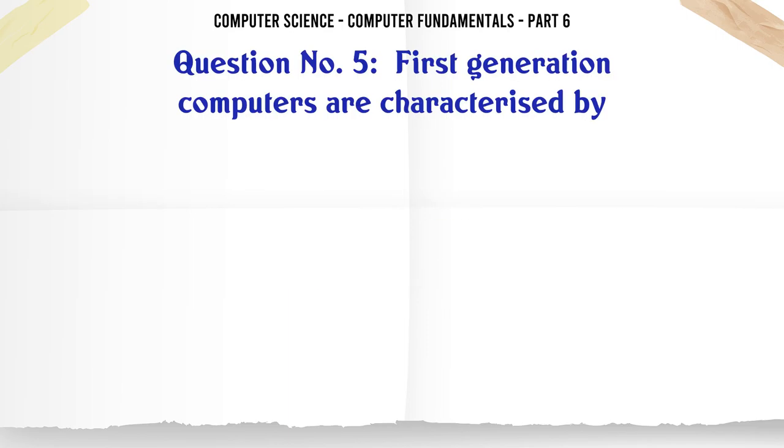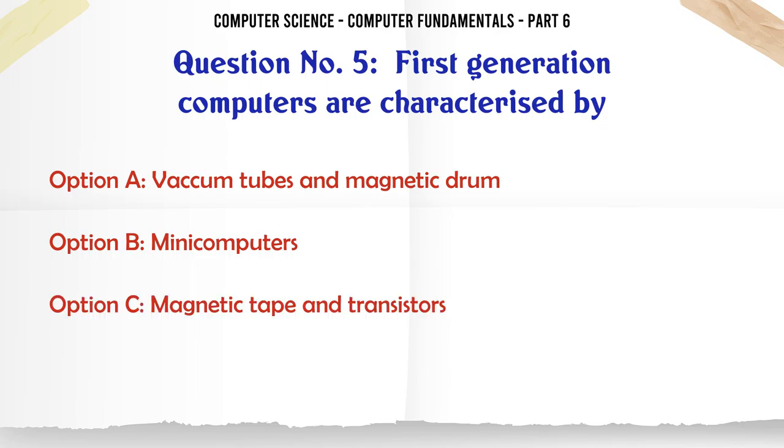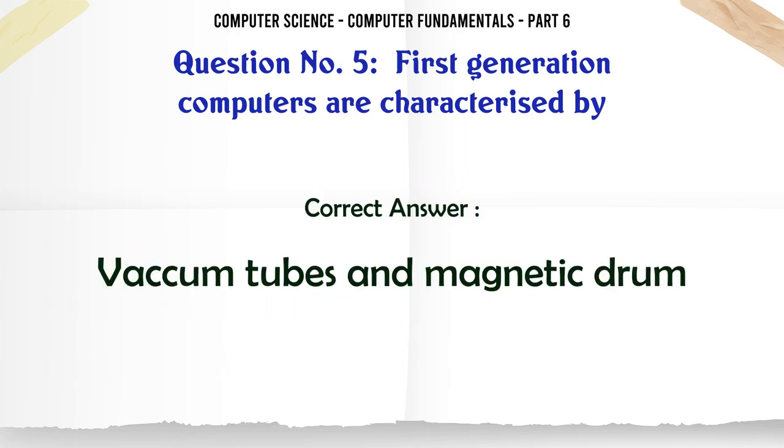First generation computers are characterized by A. Vacuum tubes and magnetic drum, B. Mini computers, C. Magnetic tape and transistors, D. All of the above. The correct answer is vacuum tubes and magnetic drum.